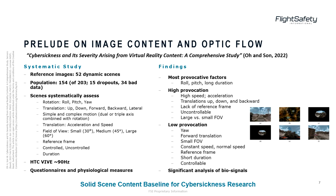I'm not going to say much about duration in this talk, but duration is a major word in this whole field. Longer exposures are more problematic. The findings were that the most provocative factors were scene content that had significant roll, pitch, and long duration.